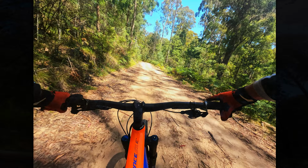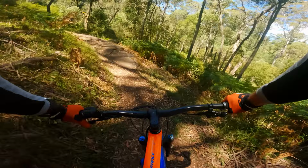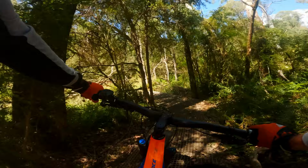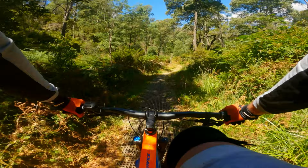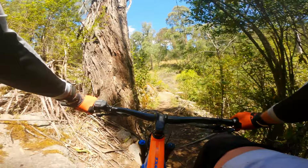From there you cruise down Plain Creek track. And then you get to the final bit of single track, which goes back up alongside the Delatite River. Some cool little bridges. Should be pretty easy, but I was so tired at this section that I was almost missing them. Get some pretty cool views along here.